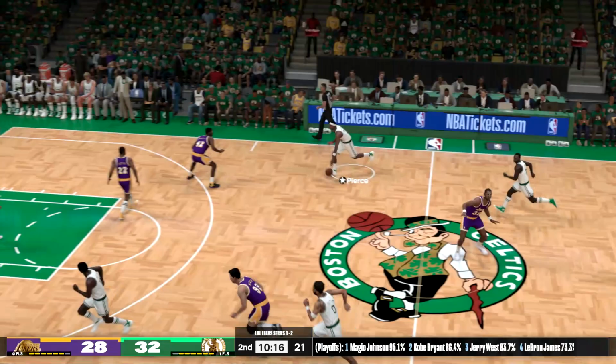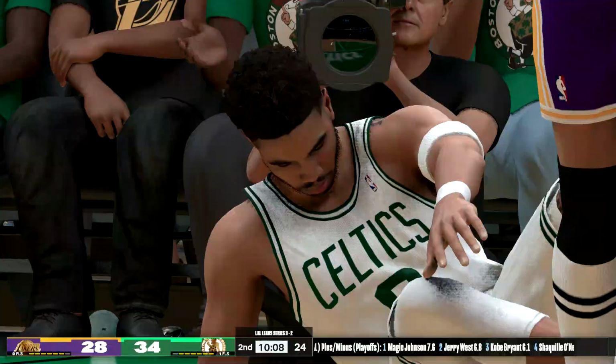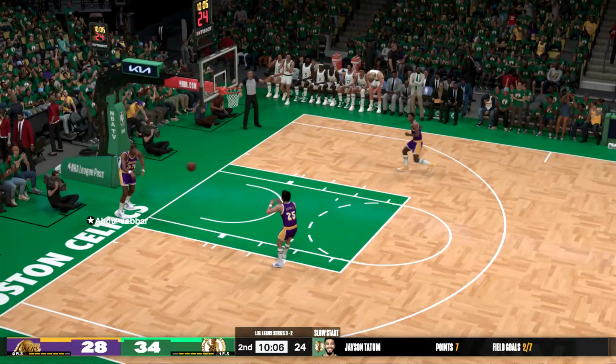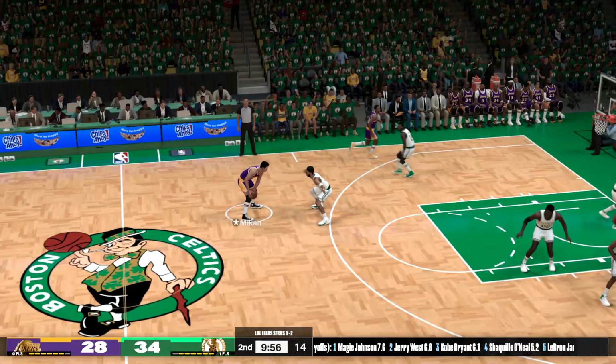Here's the pass to Tatum. Up against it inside. Tatum fights through. Hatchets his way to the rack. And defensively, they are on their heels every time the ball comes inside. Yeah, I think they've got to ramp up the aggressiveness. If they don't, things are just going to get worse from here.